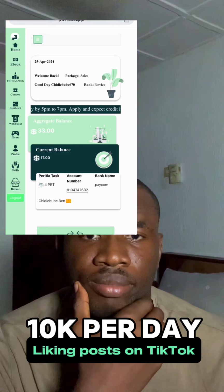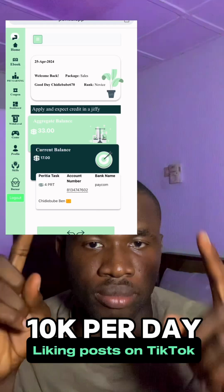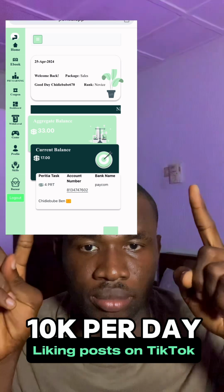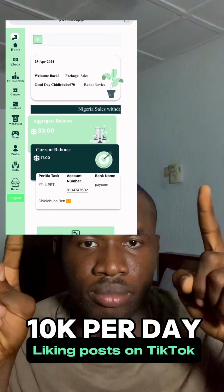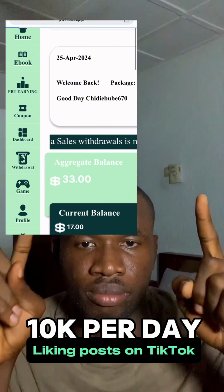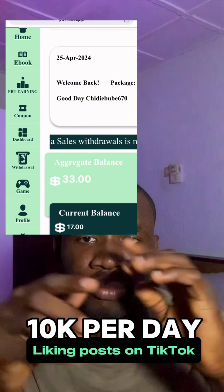Hey guys, so this is one of my accounts again, right? On the Peritia platform. So I'll be showing you how to perform your tax, right? So what you need to do is to come over to where you see PRT earning. Then you click on PRT earning here. You wait for it to load.